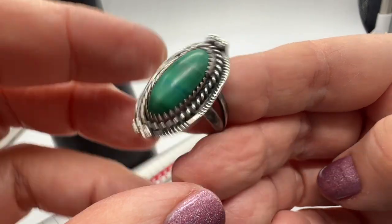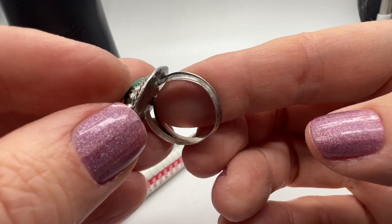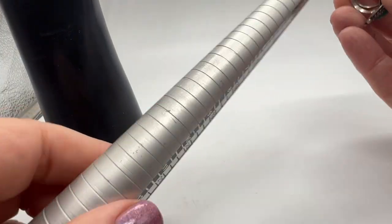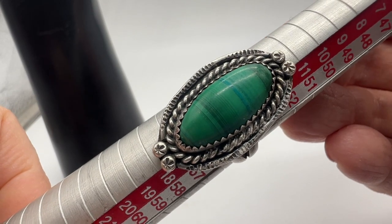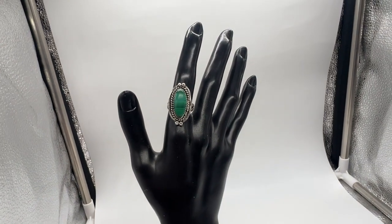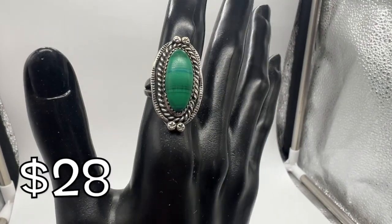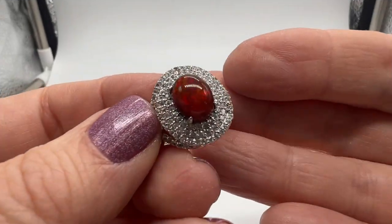And then we have this one. This one is sterling. It does test. Maybe it's not marked. I guess that's malachite. And this one is a size 7. Handmade. Isn't that pretty? Lots of sterling on this one too. It's a good one. I love this ring.